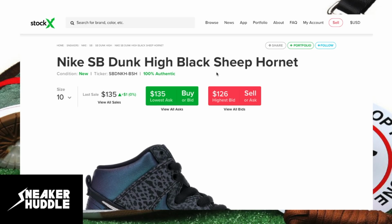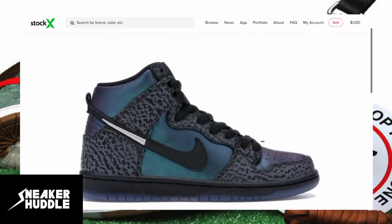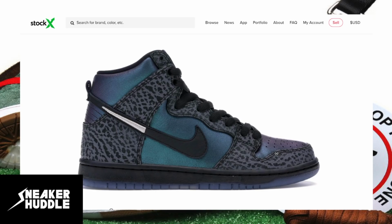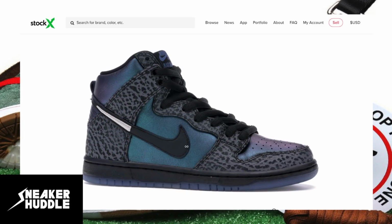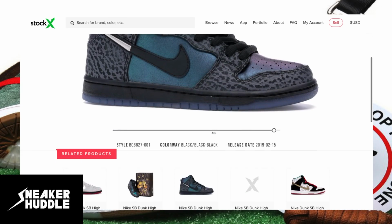The first release that we're going to compare to the Walk the Dog releases is the All-Star release. During All-Star weekend, we got the Nike SB Dunk Black Sheep Hornet, which was a collaboration with a local skate shop in Charlotte, North Carolina, which is Black Sheep. Now, if we scroll down, you can see it's a very good looking dunk. It has teal and blue, which hints at the Hornets colorway. So it's a really good design. We do have elephant print all around.